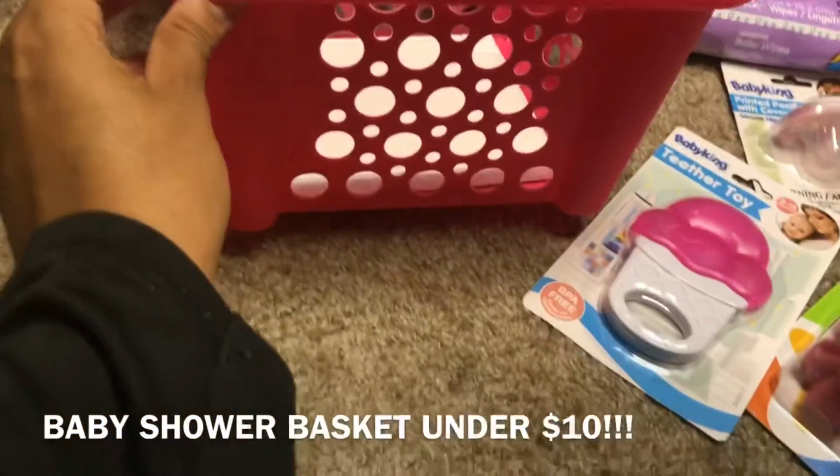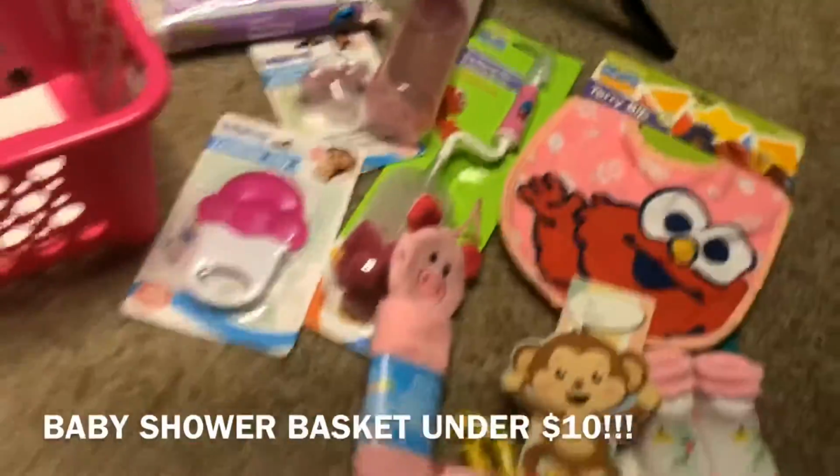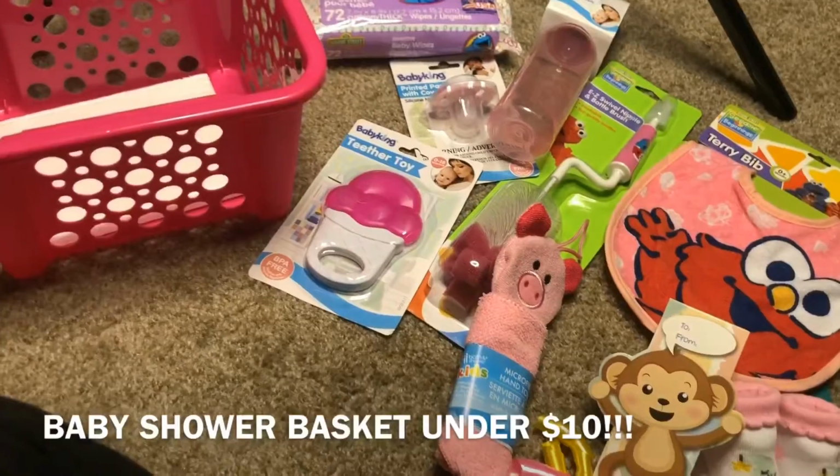And then I got the basket to top it off. Also with this little bow. So now I'm going to show you guys how to get a super cute basket on a budget.